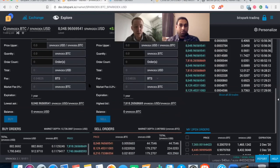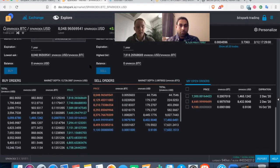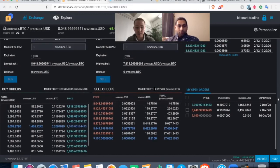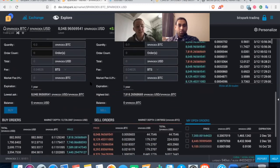This is a market which we've been providing liquidity in staggered orders for a while now. You can see my account that I'm logged into is Bitspark Trading. That's one of our trading accounts. But we have different prices up and down the bid here and up and down the ask. Total liquidity about $15,000 in BTC and about 12,000 USD. So yeah, these things are always there, right?